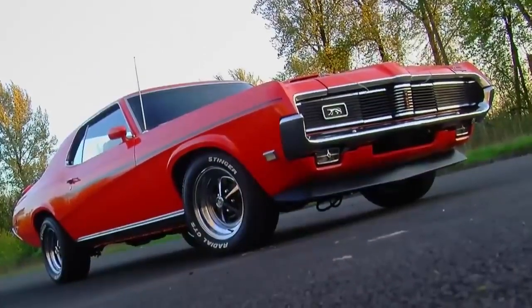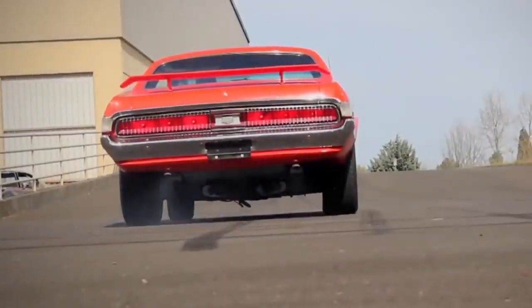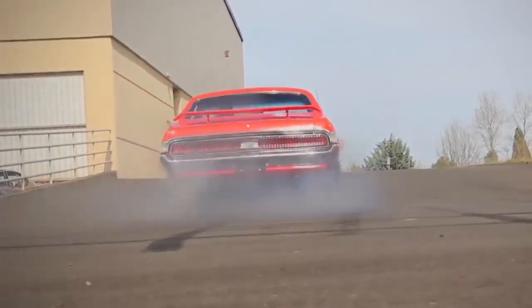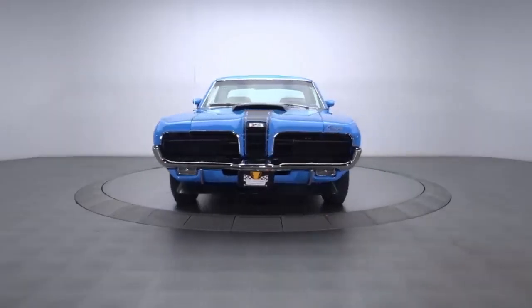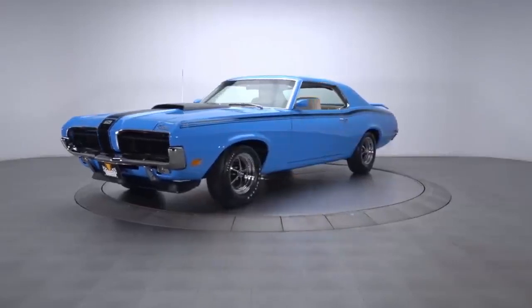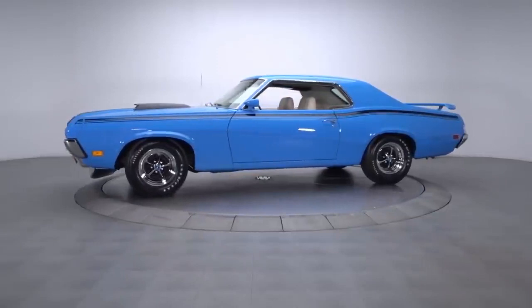The Eliminator was introduced in '69 as a performance-oriented package for the Cougar. It was available in 3 colors: black, yellow, and white. The Eliminator package added special badges, stripes, and wheels to the Cougar. The most powerful engine available in the Eliminator was a 335 horsepower V8. Today, the Eliminator is a highly sought-after collector's item.